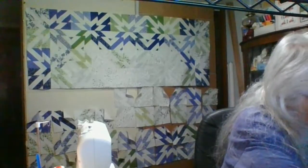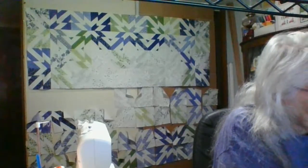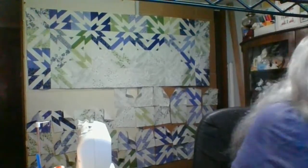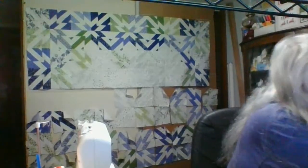I've used up 90% of my hat quarters. But I have one more layer cake that I've got to figure out what I'm going to do with. It's a little boy construction print that I was gifted by the same person that gifted this layer cake to me. I have the Christmas one up there to do. I have another kit up there to do. I have a kit in the drawer back there to do.